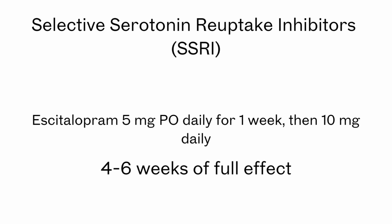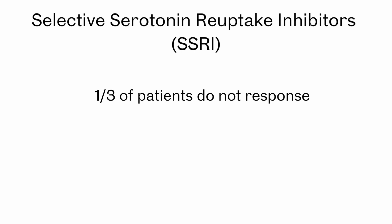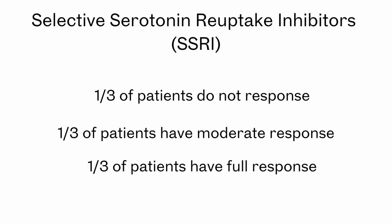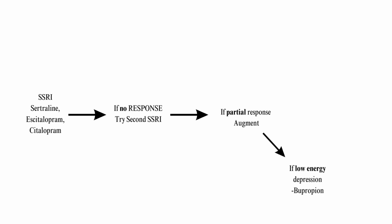One third of patients, remember this, one third of patients who take any SSRI will not respond to the medication. One third will have moderate response to the first SSRI, and one third will have full response. So if one SSRI medication does not work and you have optimized the dose, you can switch to a different or second SSRI. If the second SSRI has only mild or moderate effects, you can augment with one of the following. For those with low energy depression, we can add Wellbutrin or bupropion.